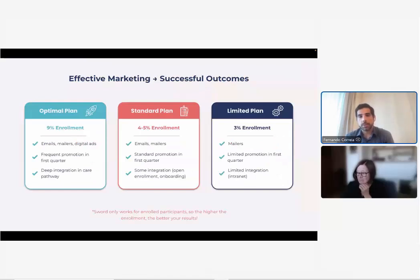because we know that effective marketing is equal to successful outcomes. Again, as I told you, we know what success looks like and what we need to do to get there. This slide illustrates that depending on what type of access we have to a population, the engagement at a population level varies anywhere between 3% and 9%. In this respect, musculoskeletal conditions affect roughly 40% to 50% of the population, and almost half of them are actively seeking care. So there's a huge potential to target a lot of the population.